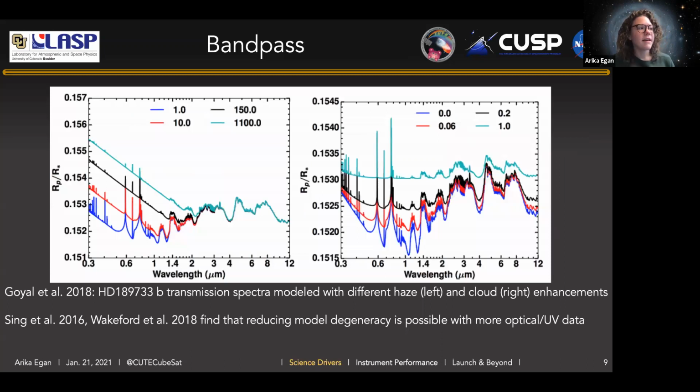So then lastly, one other major question, which actually had a paper written about it in the 2020 Decadal Survey by Jesse Christensen, surrounds how we model clouds and hazes in an exoplanet's atmosphere. So with infrared data, and sometimes optical data, there's a lot of model degeneracy when you try to fit for clouds versus hazes in a planet's atmosphere. And so this figure comes from a paper by Goyal et al. in 2018, and it displays this degeneracy pretty clearly, especially on the left plot.